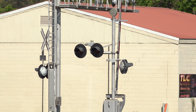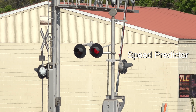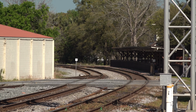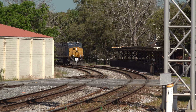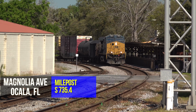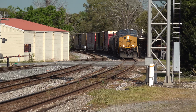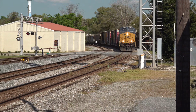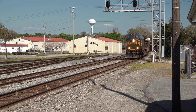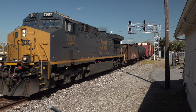An improvement to the motion detector is the Speed Predictor. This is firmware that takes the motion detector information and uses it to calculate the speed of the approaching train. This is XTQ 45314, locomotive 267,007, clear Ocala, track number 27. With this system, the speed of the train doesn't matter. The predictor begins figuring that speed versus the length of the circuit and produces a trigger time that's roughly 30 seconds to the crossing. At Magnolia Street in Ocala, Q453 activated the crossing signals and hit the pavement 32 seconds later.